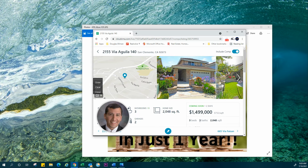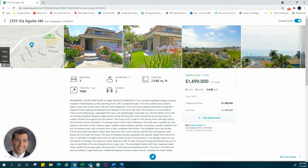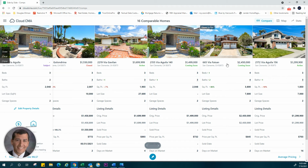Let's start out with the big news of the day. The most recent property to come on the market in Marblehead is over at 2155 Via Aguila, in San Clemente. Number 140 comes out at 1.5. There it is: 3-bedroom, 3-bath, 2,048 square feet, coming out at 1.5. That's not the only property coming onto the market right now. Via Faizan is coming out at 2,450. Via Aguila, 2172, is coming out at 1.3.